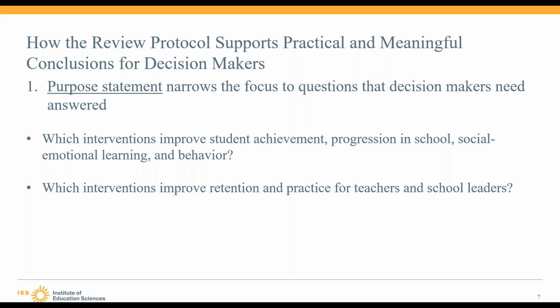For the school leadership topic area, those research questions are: which interventions improve student achievement, progression in school, social emotional learning, and behavior, and which interventions improve retention and practice for teachers and school leaders.